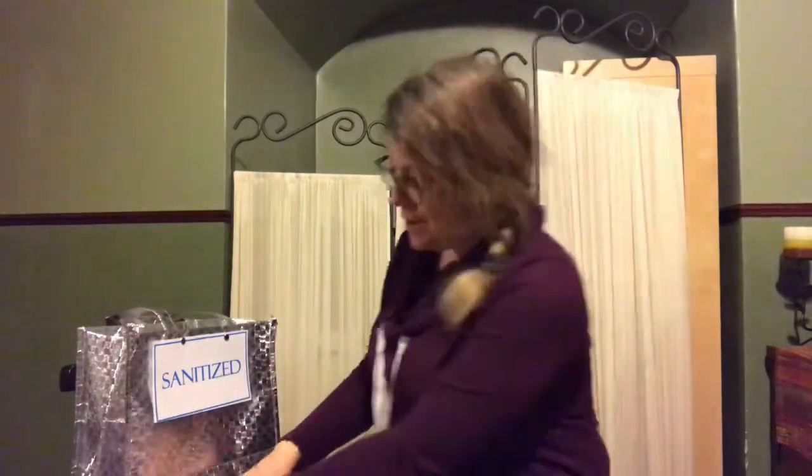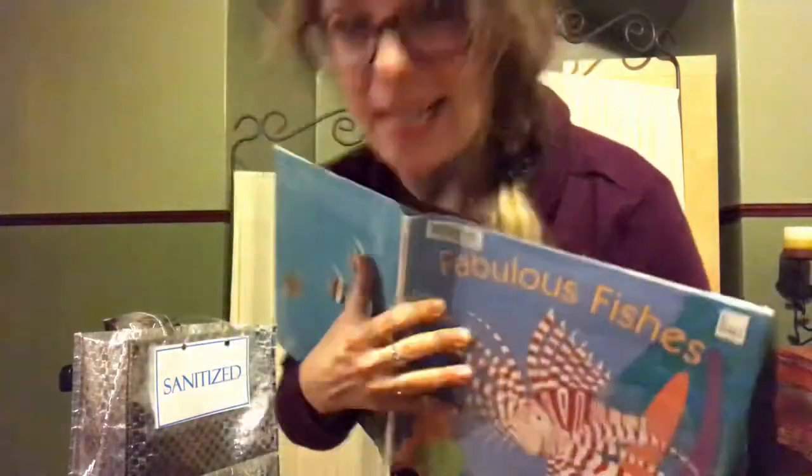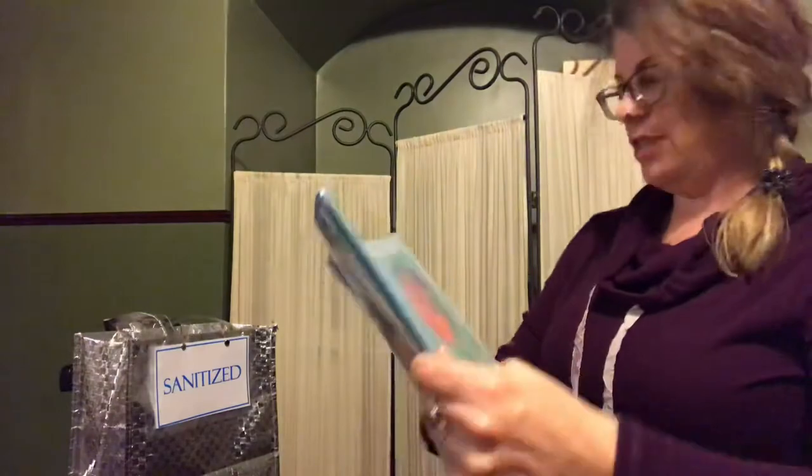And I found a beautiful book to read for you today. It is called Fabulous Fishes. It is written and illustrated by Susan Stockdale. And I'm going to read it today with the permission of the publisher, Peachtree. Wait until you see these fish, my friends. I need to come closer so you can really enjoy these beautiful illustrations.